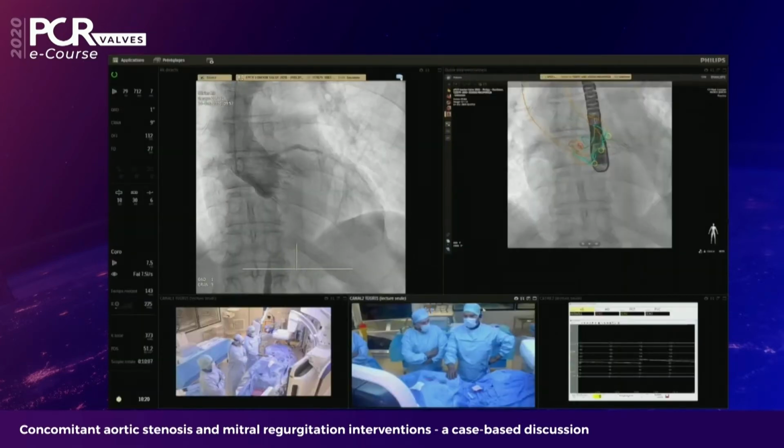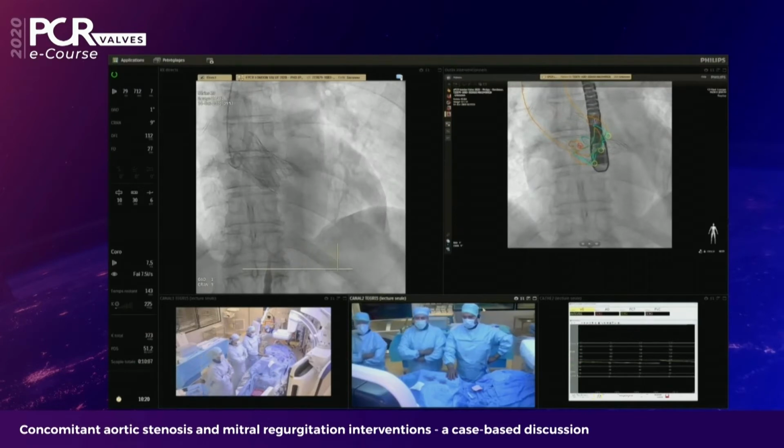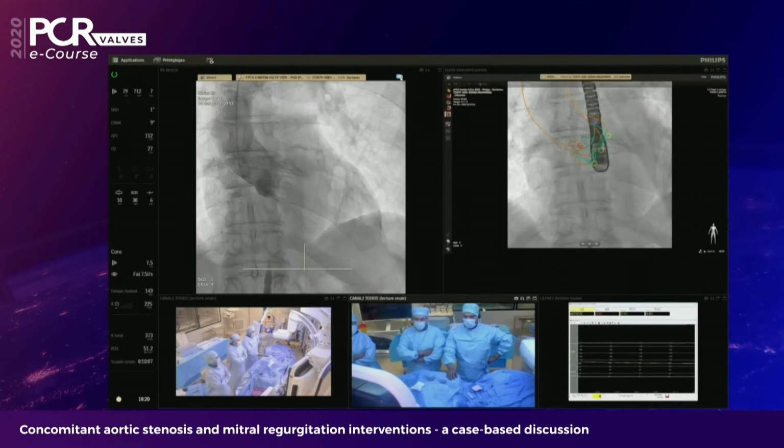Thank you everybody for this first part of the procedure. The TAVI is deployed and in place with a very good result, no leak as you can see. And what about coronary access? You know, it was a concern at the beginning of the procedure.